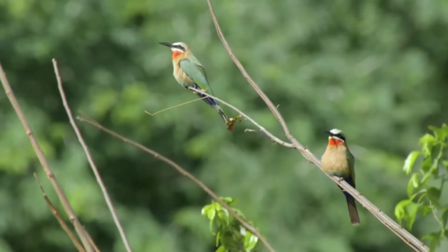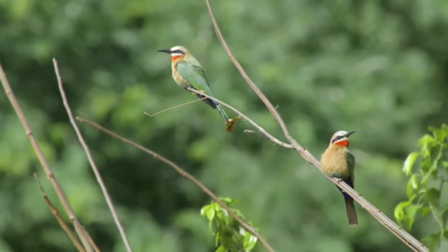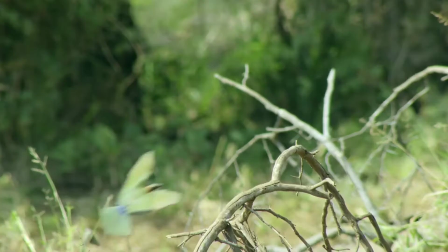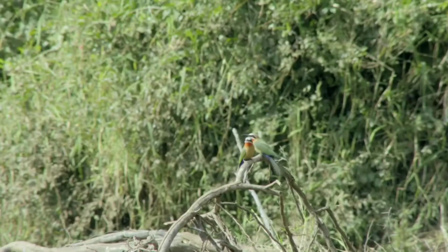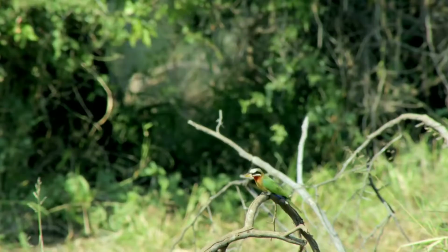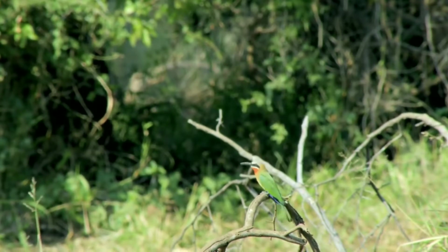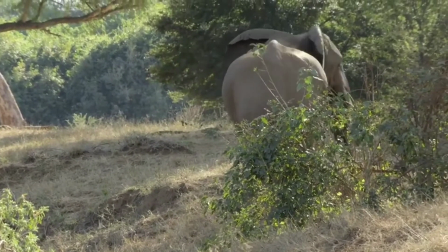The bee-eater family will join forces with neighboring families to defend their foraging territory against other bee-eaters. The river's water is a magnet to insects in the dry season, and the bee-eaters can't risk sharing their private food store. For many animals, Pafuri has lots to offer beyond the Luvuvu.